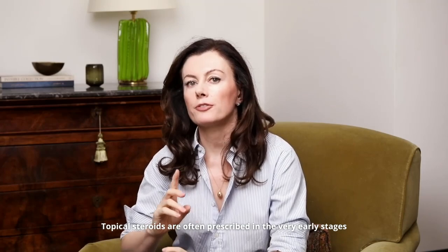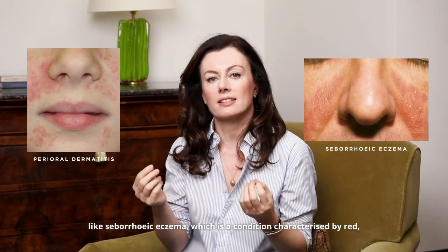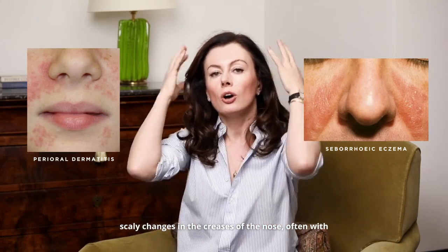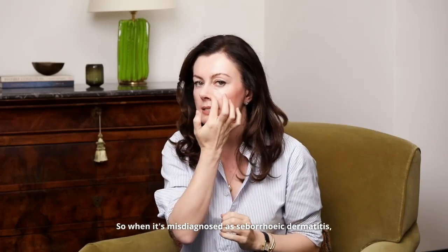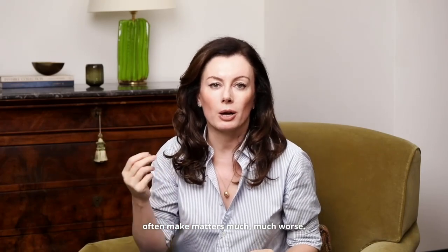Topical steroids are often prescribed in the very early stages of perioral dermatitis, when it can look a little bit like seborrheic eczema, which is a condition characterized by red scaly changes in the creases of the nose, often with dandruff and scaling in the eyebrows. So when it's misdiagnosed as seborrheic dermatitis, the topical steroids that are prescribed can often make matters much, much worse.